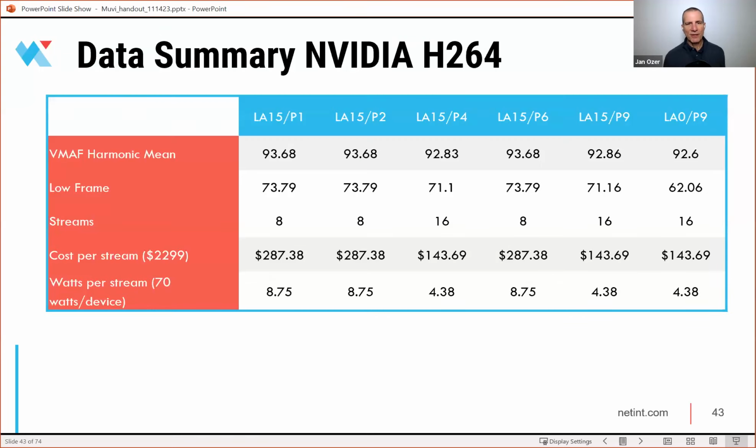And here's what I found for NVIDIA. This is the highest quality setting. This is the lowest quality setting. This is the throughput here. And the quality delta between the presets just wasn't that significant.